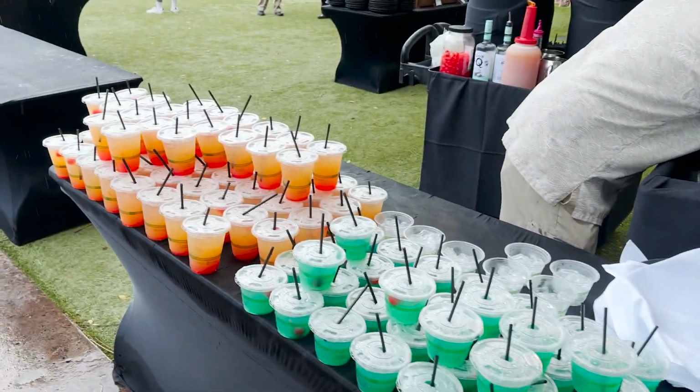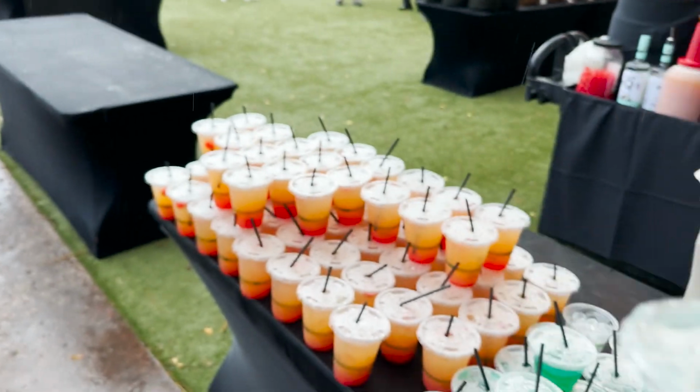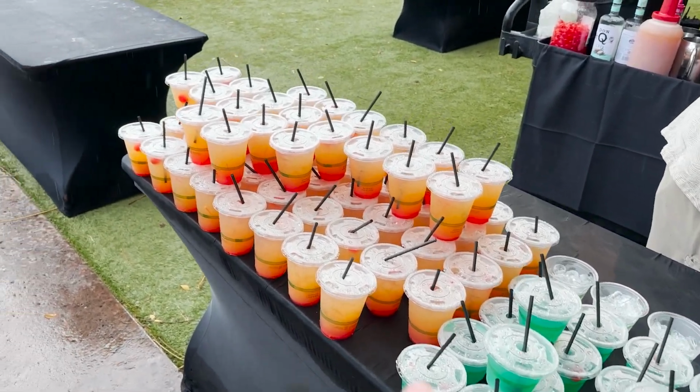And they have welcome drinks right here. They got the alcoholic version, the non-alcoholic version here. This is pineapple juice, pineapple syrup, and vanilla. Not sure what's in that one.